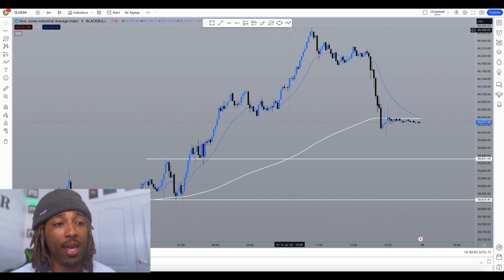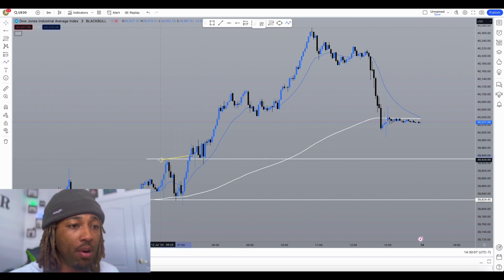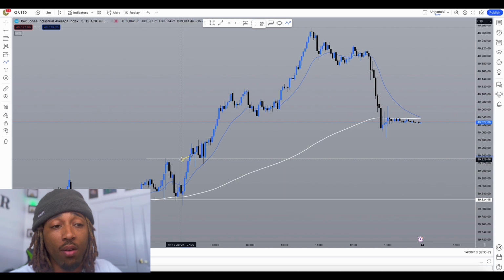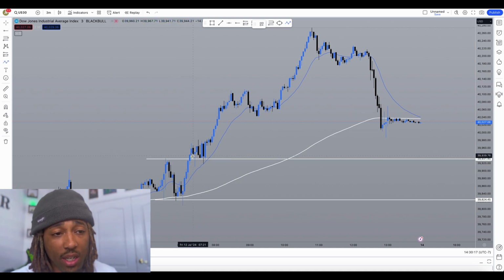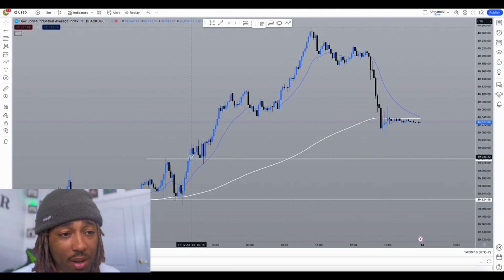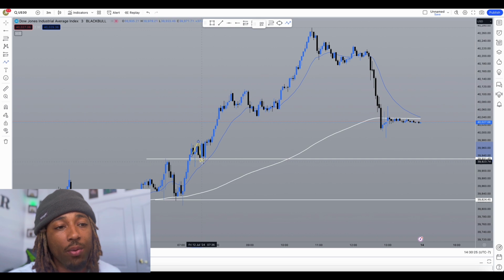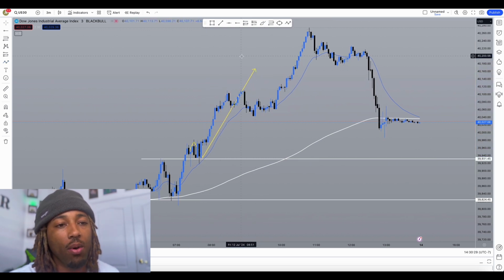If we get a breakout above this zone, the open range high, we're looking for buys. You can take this buy at the immediate breakout, as soon as you see one candle close above here. Or you can wait for the retest, get the breakout, wait for price to come back into this level and show some type of rejection, and then take the trade up.